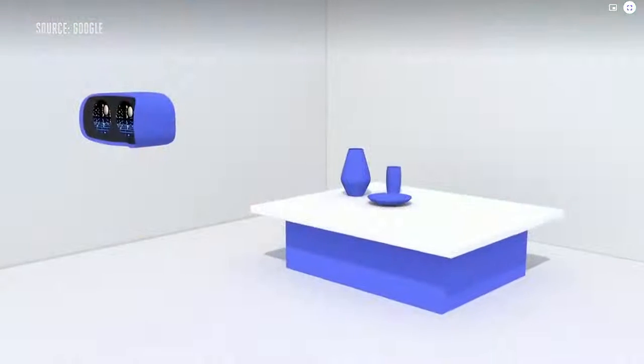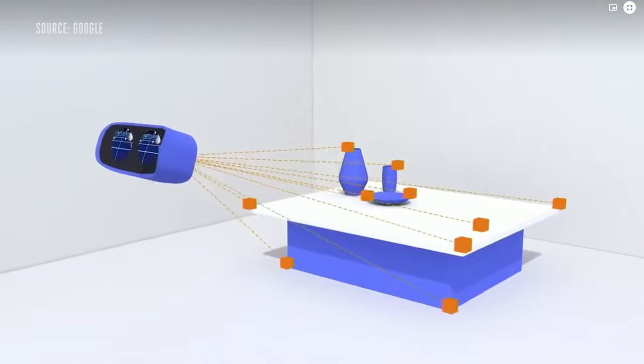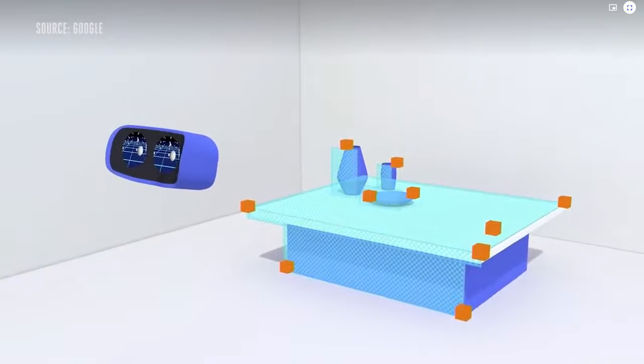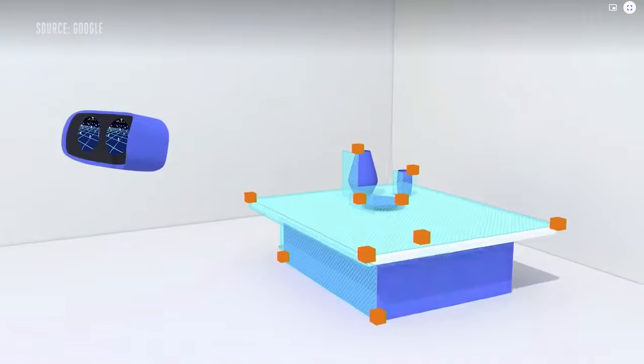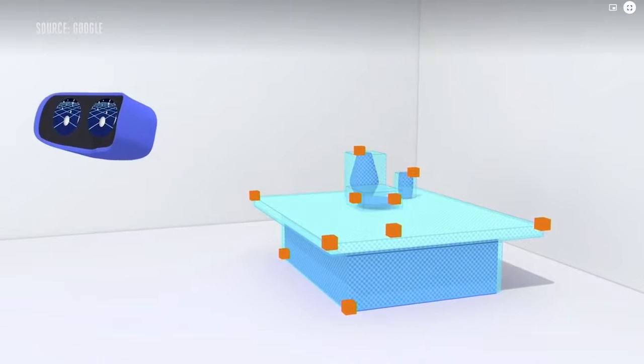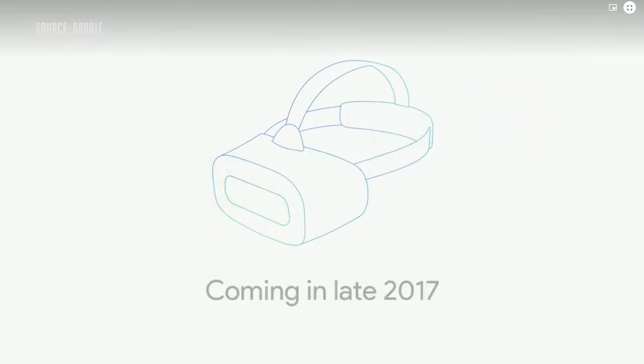And we've dramatically improved tracking with a technology that we call WorldSense. With it, your view in the virtual world exactly matches your movement in the real world. And it works by using a handful of sensors on the device that look out into your surroundings. And that means it works anywhere. There's no setup, there's no cameras to install, and with it, you really feel like you're there. These devices will start to come to market later this year.